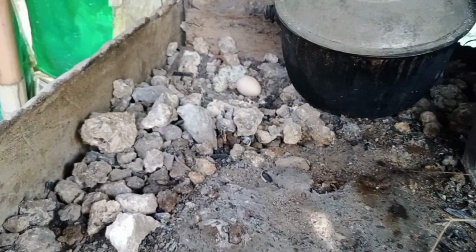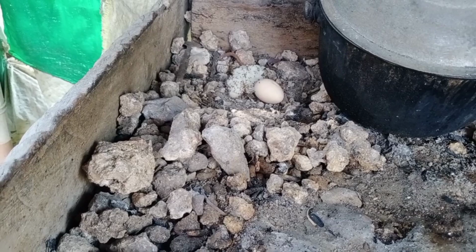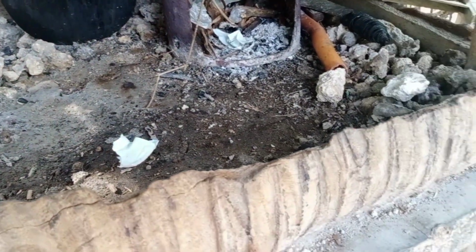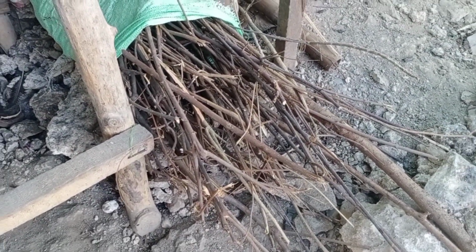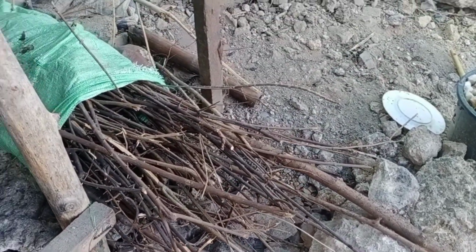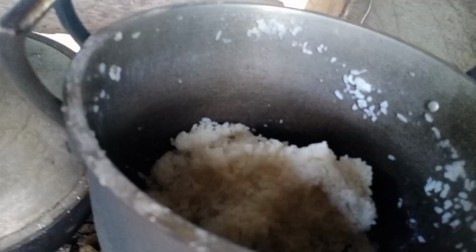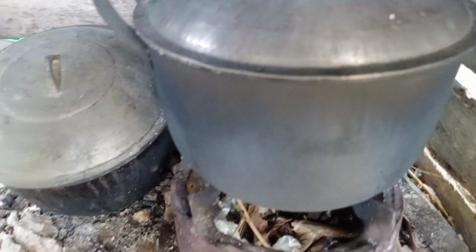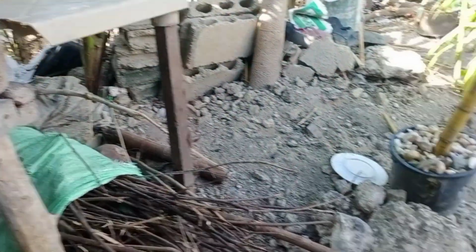So, oops, I saw an egg. Maybe her chicken laid an egg now. It's just one egg. So this is the firewood. And let's see if she still has rice. Okay, yeah, there's still some left. Don't tell Ate Bern I opened her pack. So let's go.